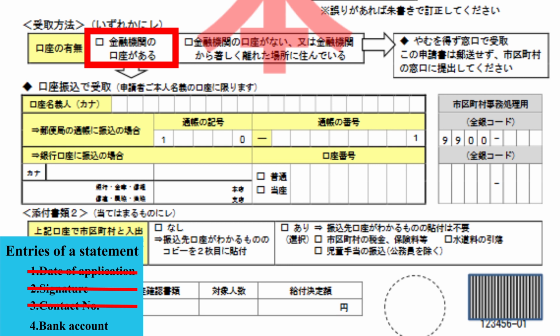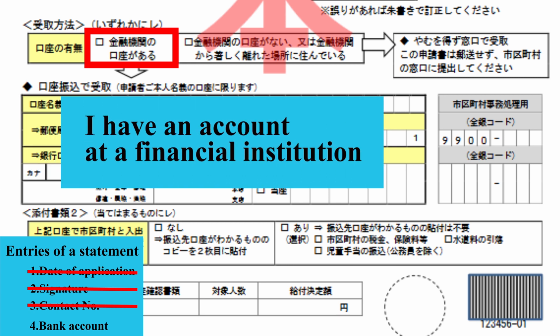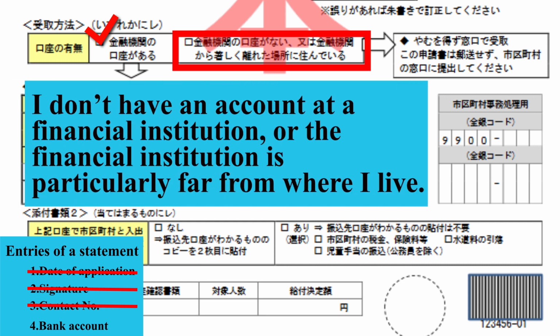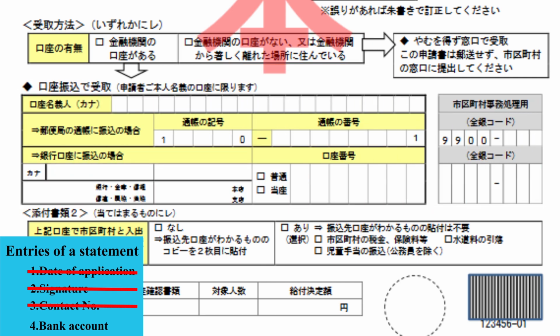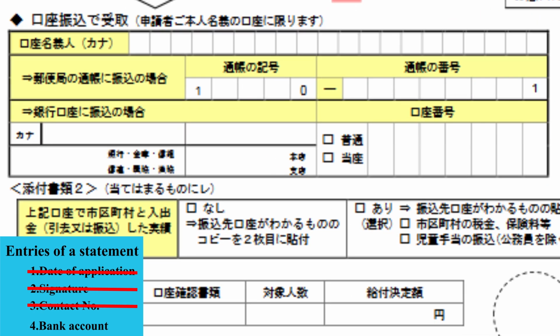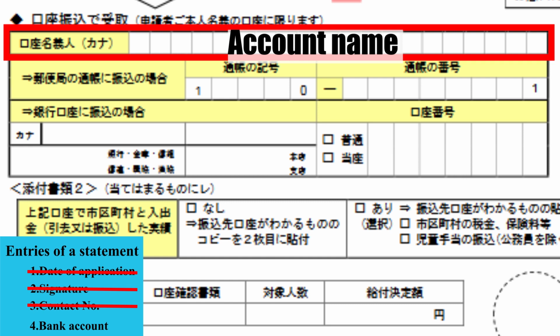Please check this box if you have a bank account information. And check this box if you don't have one or if you live so far away from the bank and it will be so inconvenient to go receive your money. In filling out the following information, please make sure that the infos are the same as what's written in your bank account. Here, you write your account name.